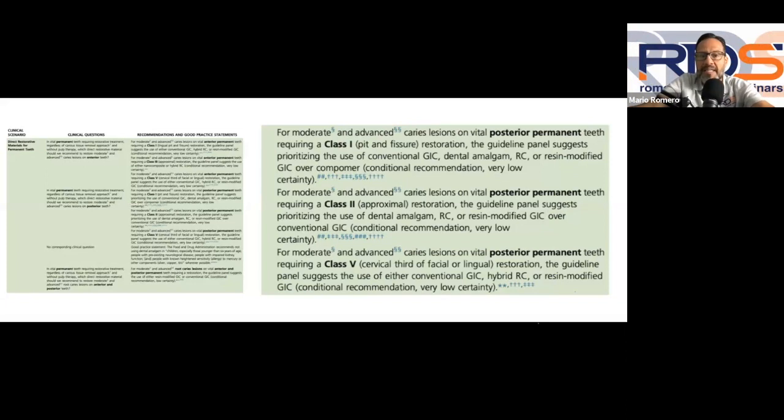I don't do any amalgams, nothing against the amalgam, but that is also a good option. For class 2 permanent posterior teeth, again, they're recommending amalgam, resin composite, and resin-modified glass ionomers, all over conventional glass ionomers. Again, I would stick to the composite resin. I think that if we manage these cases well, if we think about deep margin elevation and glass ionomers, all the things that we just mentioned, that's going to make it a lot easier for us. And it's just the clinical thought process that we have to go through when we have these cases.